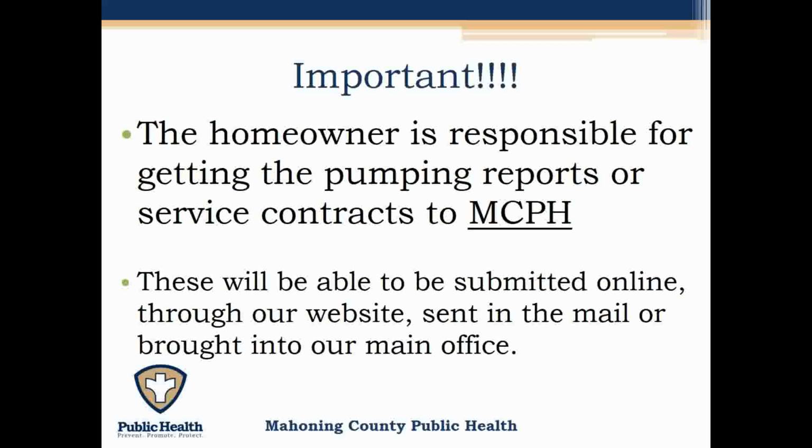You can submit them online. We're going to have part of our website dedicated where you can upload this documentation online if you have that ability. You can also pay through that same system for these fees. That will be active and rolled out by the time it's time for you guys to start working on this. So if that's something you're able to do or you feel comfortable doing, great.